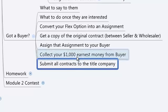All right. Now, once you get all of those agreements signed, you're going to submit all of those contracts to the title company. Chances are by now the wholesaler had already opened title with a title company. If they haven't, then you're going to need to do that. But chances are the wholesaler had already done it by now. Normally wholesalers will open title before they try to sell the property. And so, just turn everything in to the title company and proceed from there.